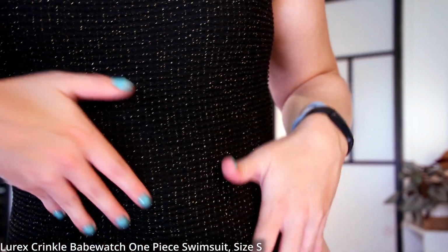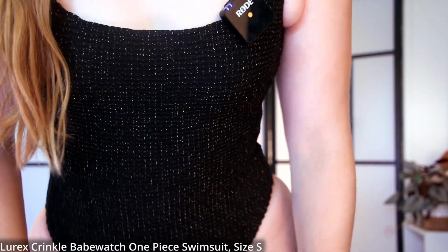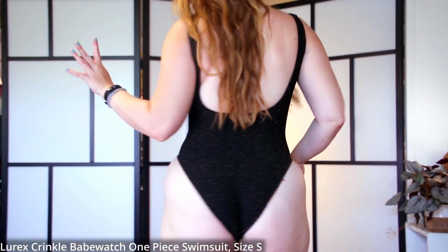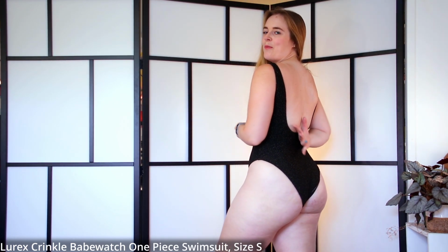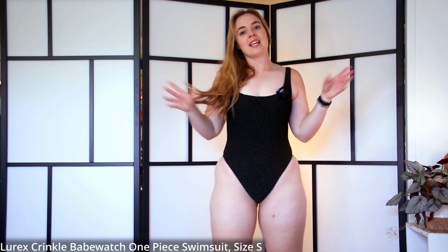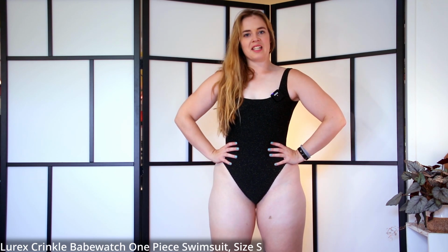I also do like the crinkled fabric or the structured fabric here. I think it's really, really nice. But yeah, it's sparkly, it's fun, even though it's black. And I mean, if you wear this with a pair of bottoms and then you show off that open back, that's also really cute, right? And we do have removable cup pads. So yeah, such a good steal basically.